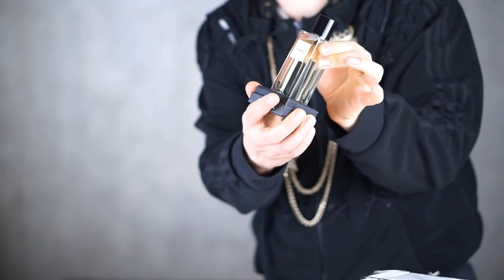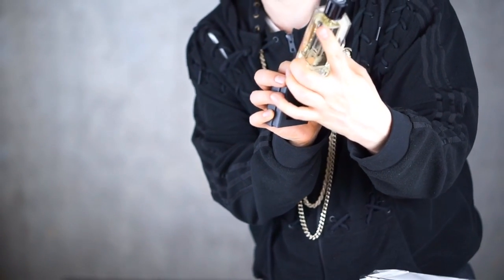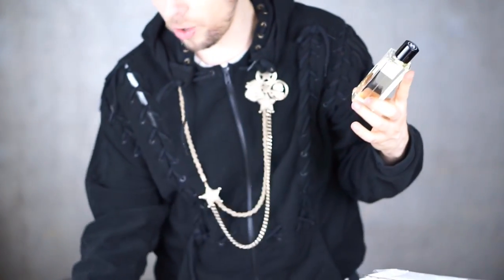75 ml. I mean, yes, they are expensive. Ah, batch number, there it is. So the first batch ever made, I guess. 0401 is the batch code. What I'm going to do now is spray it immediately. Oh my God, I'm so excited. This is like a ritual.